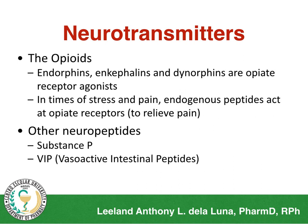Other neurotransmitters we have are the opioids. Opioids are mainly used for suppression of pain. You have your endorphins, enkephalins, and dynorphins. These are what we call endogenous opioids. Endogenous means these are opioids produced inside our body, while an exogenous source would be morphine. In times of stress and pain, endogenous peptides act at the opiate receptors to relieve pain.